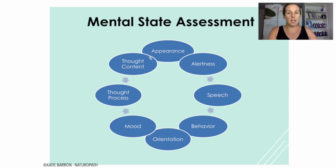So when we've got the person in front of us, if we have any type of inkling that there's some sort of severe mental state stuff going on, then we'll dive deeper with our questioning. But in general, it's something you're thinking about in the back of your mind as you are listening to them talk. So their appearance, are they clean? Are they tidy? Are they dressed appropriately for the weather?